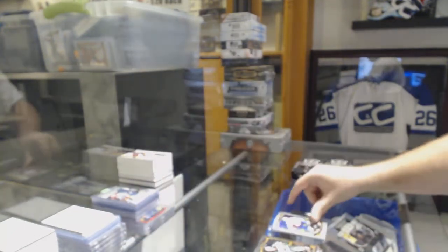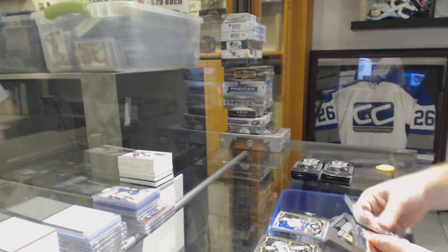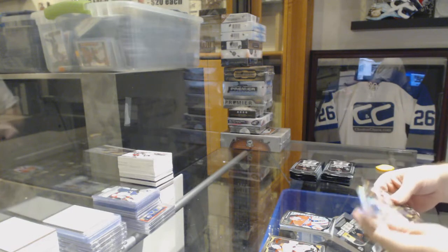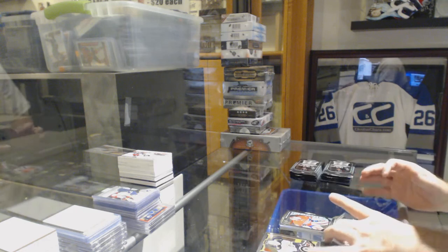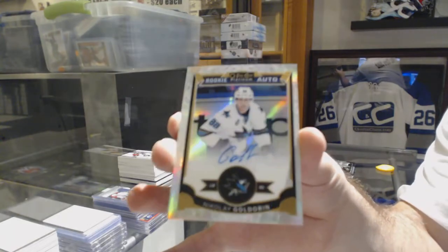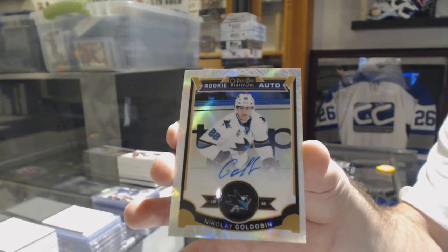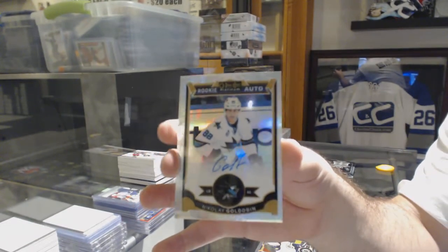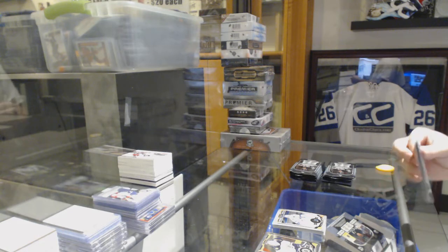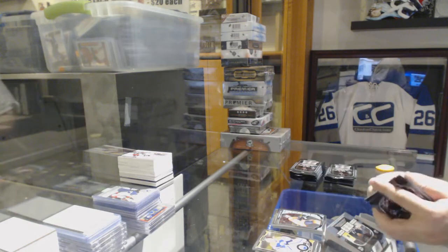White ice. Marcus Johansson. We've got a rainbow of Anders Lee for the Islanders. And a Mike Condon for the Montreal Canadiens, marquee rookie. Nice. We've got a white ice rookie auto to 99 for the Sharks, Nikolai Goldobin. Retro of Radim Vrbata for the Vancouver Canucks and Taylor Leier for the Philadelphia Flyers.